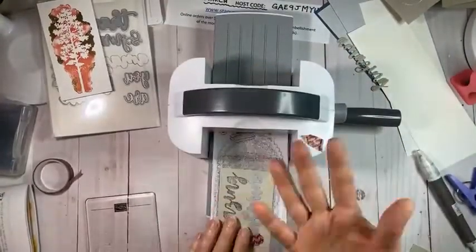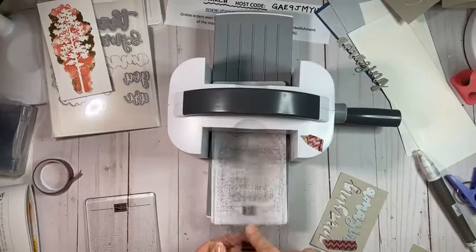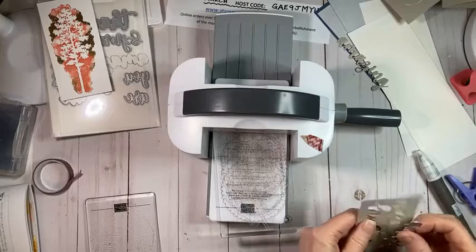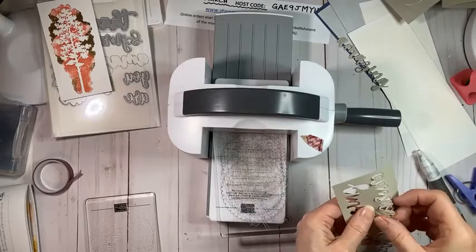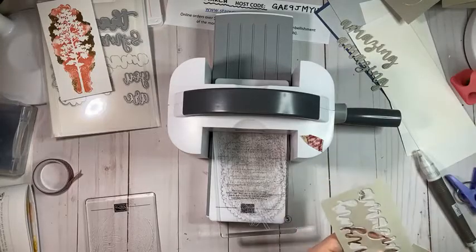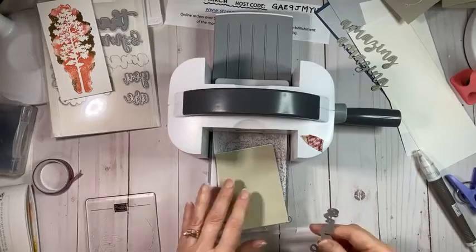And you can flip it and turn it. So if you've used it a lot at this end down here, you can turn it so that you tend to use more at that end. Okay, here's amazing number two. There's still some little pieces stuck in there, but I'll go back and pop those out later. And here we go, amazing number three.